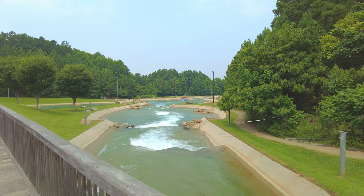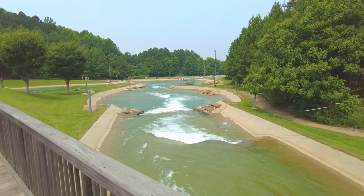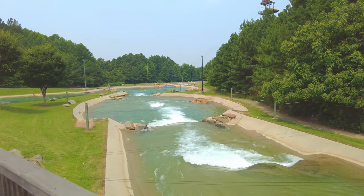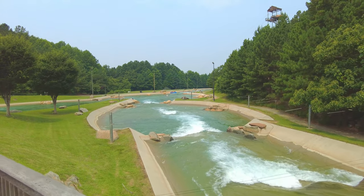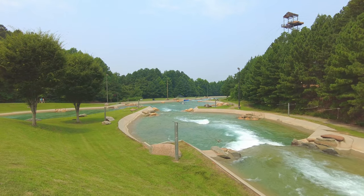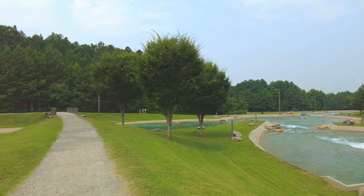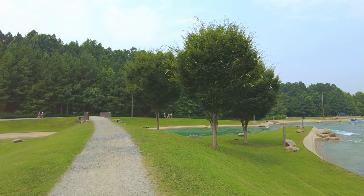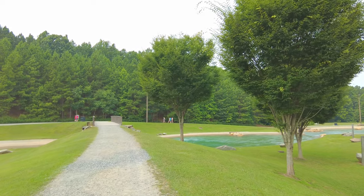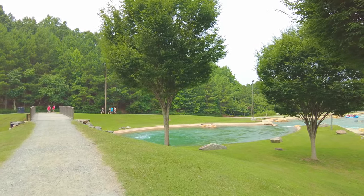Again, here are the wires across the top that allow them to put gates on, to drop gates down for kayakers, maybe canoers, for competition. So I think what we're gonna do now is go back on this trail and go down to the flatwater dock area, which goes down to the river.